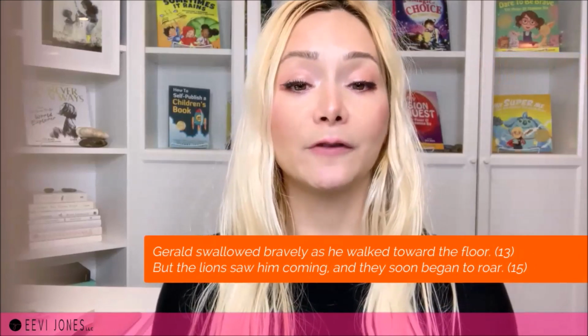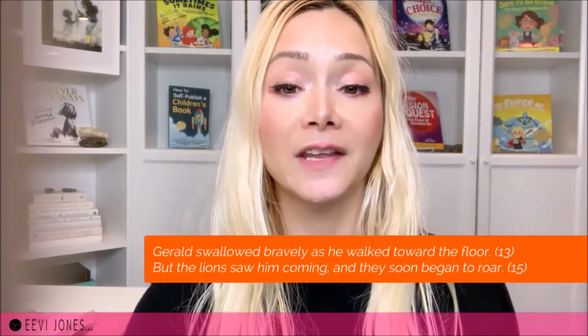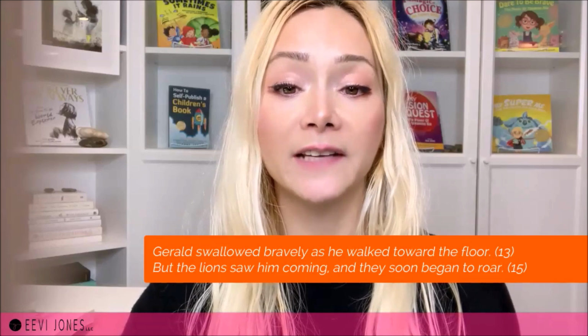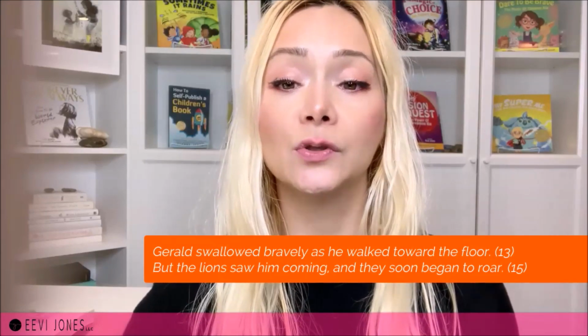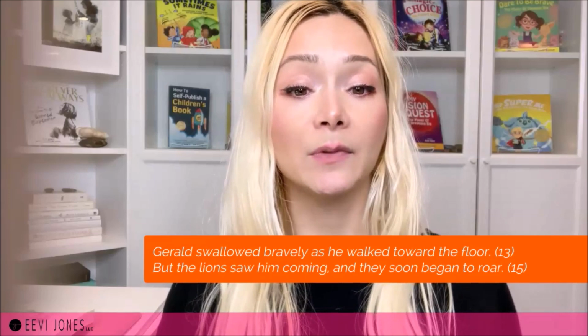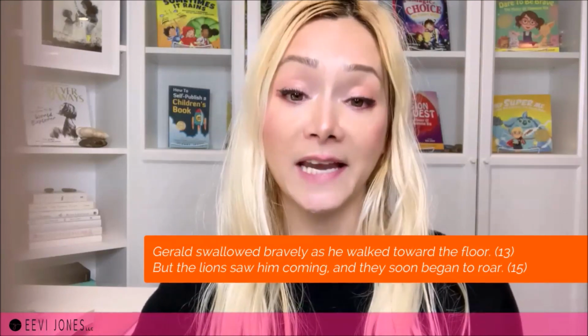So here's an example from the beautiful book Giraffes Can't Dance by Giles Andreae, where the number in the parentheses indicates the number of syllables on that line. Gerald swallowed bravely as he walked toward the floor, but the lions saw him coming and they soon began to roar. So they have 13 and 15 syllables while also being about the same length. So it's really easy to read because it flows quite nicely.